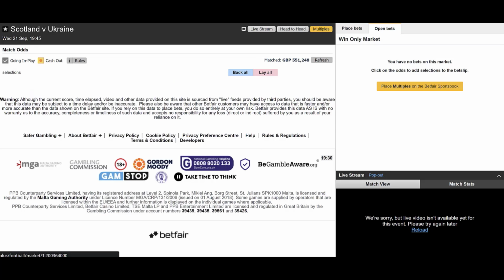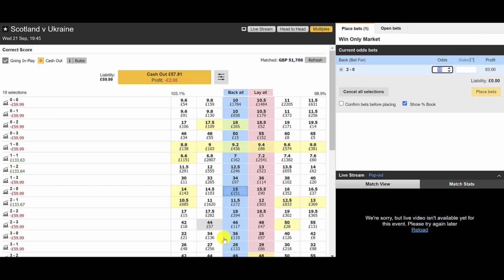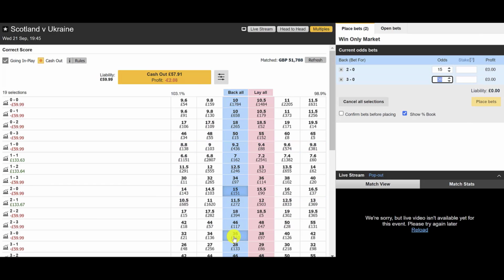So that's why we're going to hold back with the next part of our stake, because if we go in and we just back, say, 2-0 and 3-0 to Scotland, well, early goal to Ukraine, both those score lines are dead, and vice versa if we wanted to do it for Ukraine.